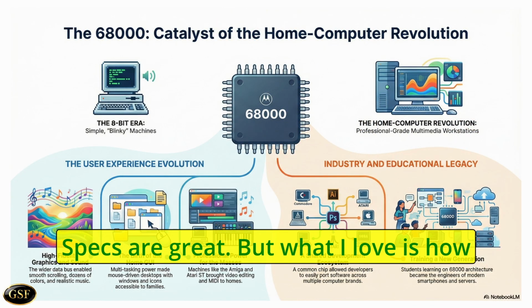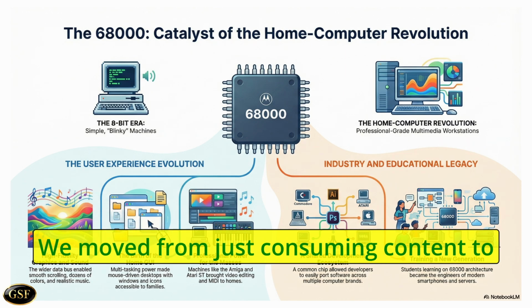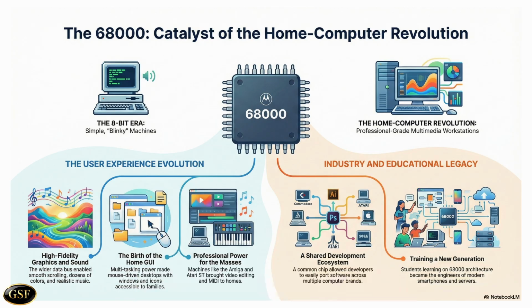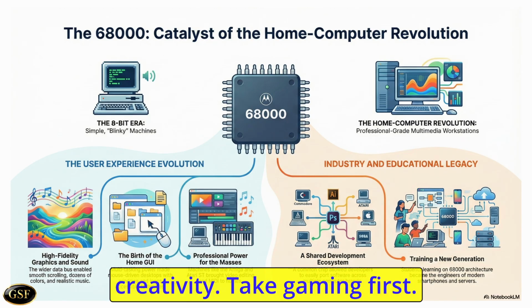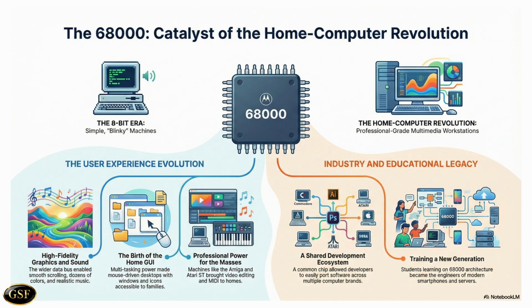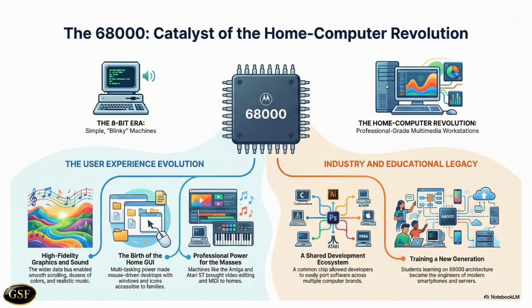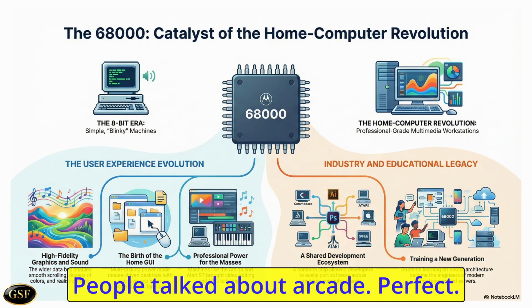Amazing. But let's move to the so what factor. Specs are great, but what I love is how it changed what people did with computers. We moved from just consuming content to actually creating it. That is the crucial shift, democratizing creativity. Take gaming first. The 8-bit era, you had blinky graphics. The 68000 allowed for smooth scrolling, massive sprites, realistic music. People talked about arcade perfect.